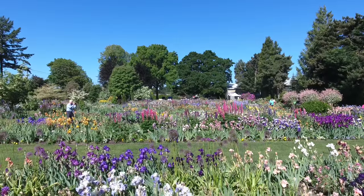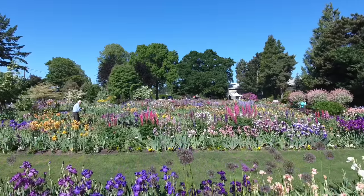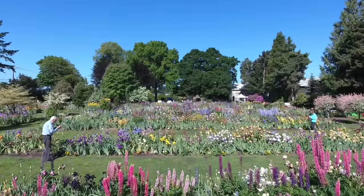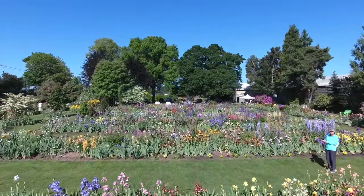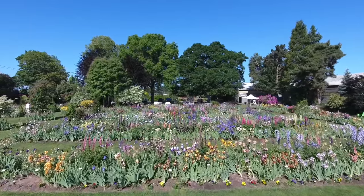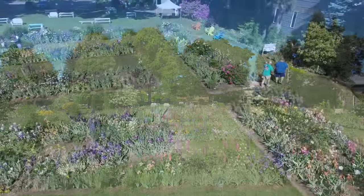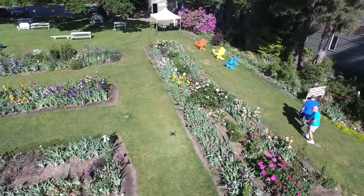Surely one of the most peaceful and beautiful places in this whole world. I just can't think of a better place to spend the day in the month of May than this beautiful, beautiful garden. Throw your camera in the car, load up the family, and come spend the day.